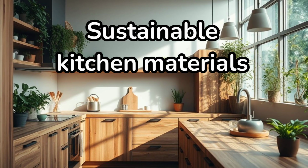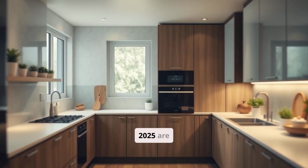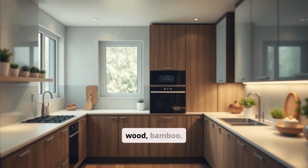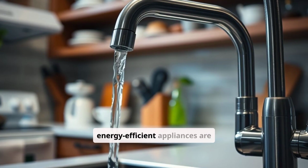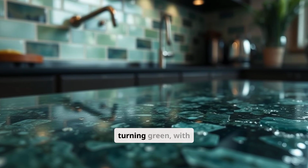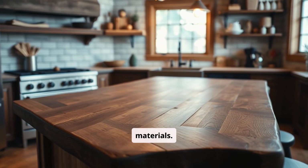3. Sustainable kitchen materials and eco-conscious designs. Modular kitchens in 2025 are utilizing eco-friendly materials like recycled wood, bamboo, and low VOC laminates. Water-saving fixtures and energy-efficient appliances are standard. Even countertops are turning green, with options made from recycled glass, composite stone, and reclaimed materials.